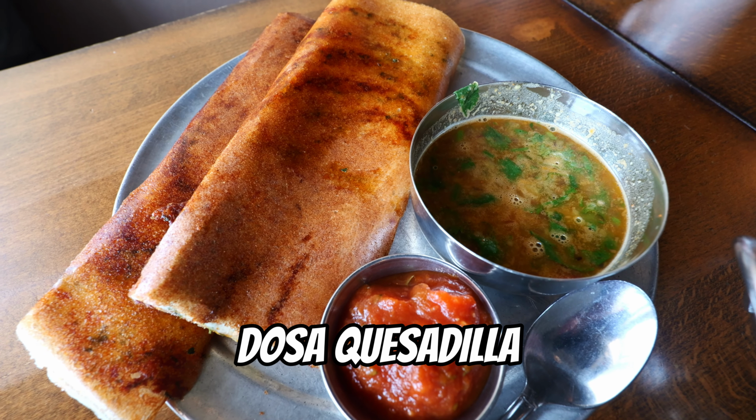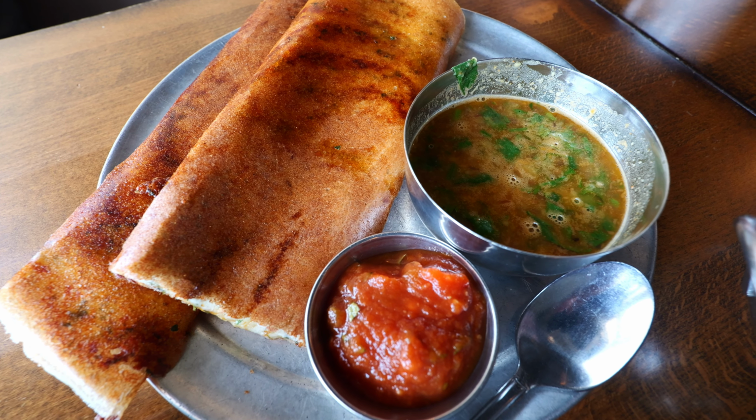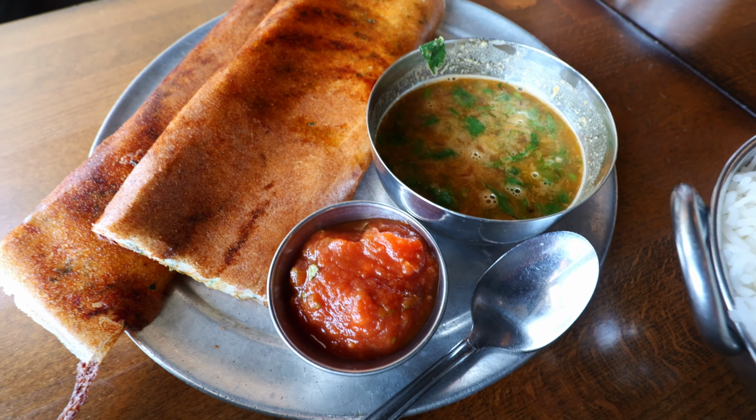So their dosa quesadilla is their specialty here. Smoked tomato, grilled onion, cheese, gunpowder masala, pumpkin salsa, and coconut lentil. Yes, look at that soup. Here we go.